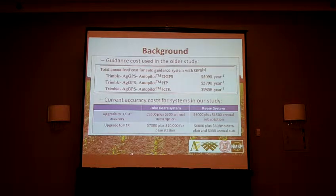On the Raven side of things, their 4-inch accuracy level. I put this up here just for comparison purposes. It would require a totally different hardware setup than what we use, but you can see this is the number to get to 4-inch accuracy pass to pass. However, we use the RTK level of system. Required unlocks and upgrades in hardware of about $6,000.